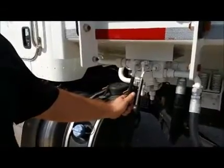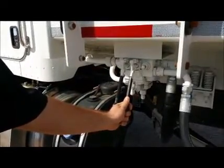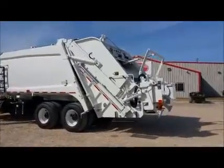The first handle is for your eject panel. The second is to raise and lower the tailgate. Don't forget to open the tailgate before you try to eject the load.